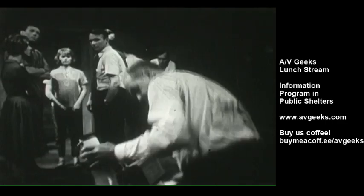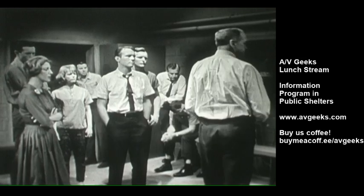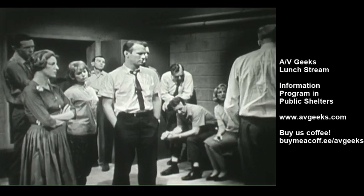Another information technique that helps increase the group spirit is to share personal news with the whole shelter. There will be many opportunities.